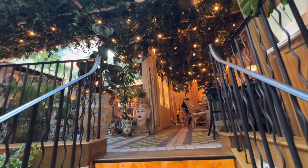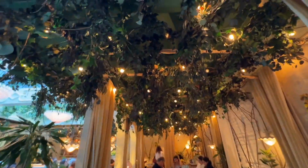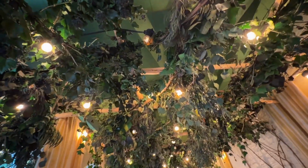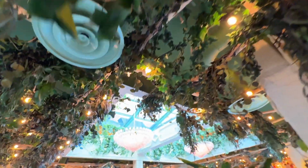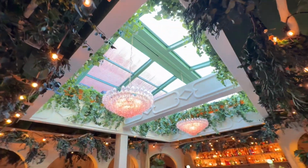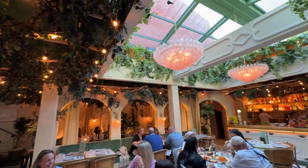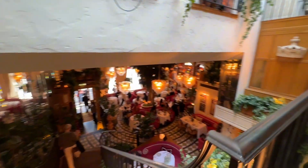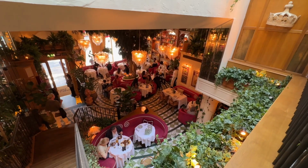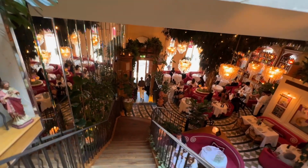Wow. Oh, there's a bar here. It's really pretty, guys. And this is the view from the top. Very nice.